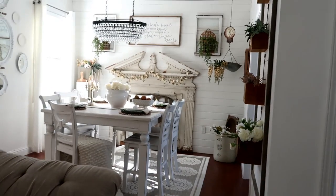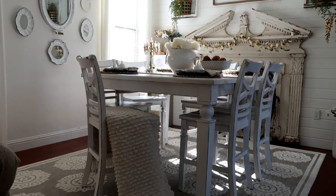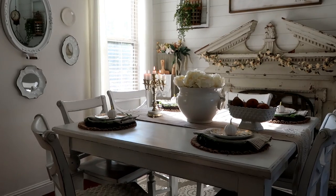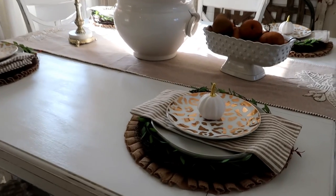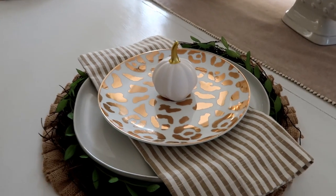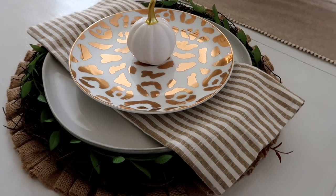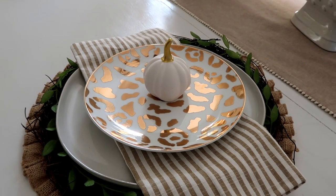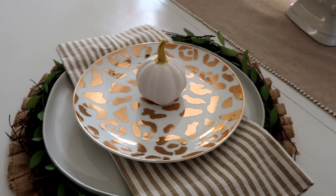Then you come over here to our dining area. I have the table set for fall. It is morning, so the sunshine is pouring in and it may be a little hard to see. I just have these place settings out, and that's like a burlap placemat. I'm not sure. Either got those at Hobby Lobby or Pier 1. The chargers are from Pier 1, and then I just have a simple white plate, which I believe is Hearth and Hand, and this gold leopard plate, and that's from Pier 1. And a cute little pumpkin on top.